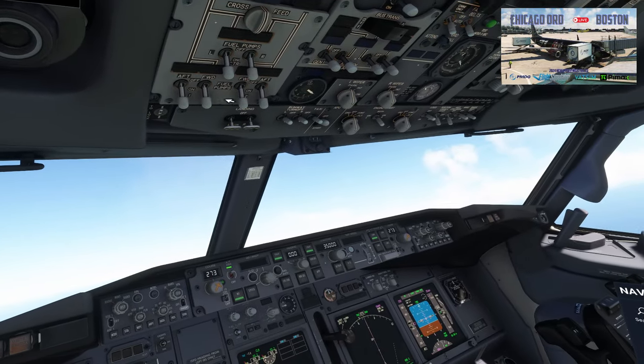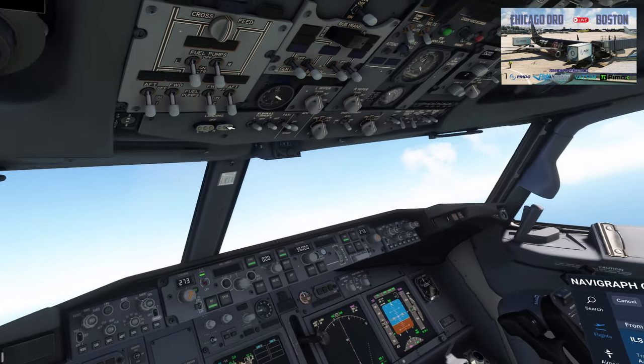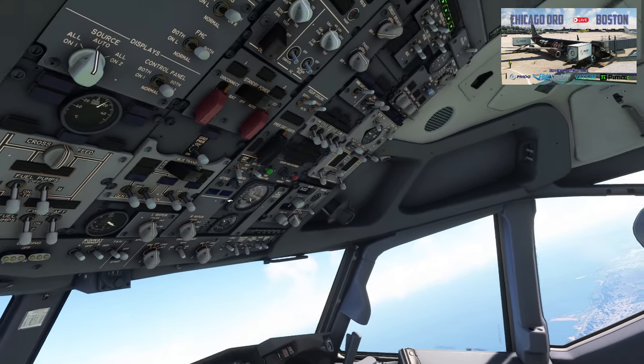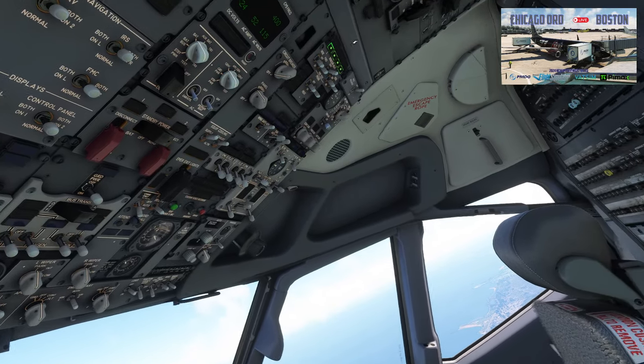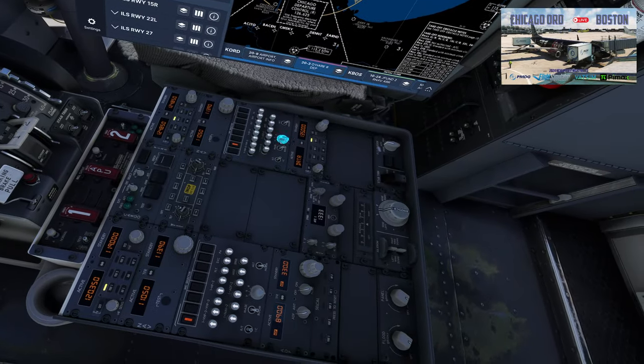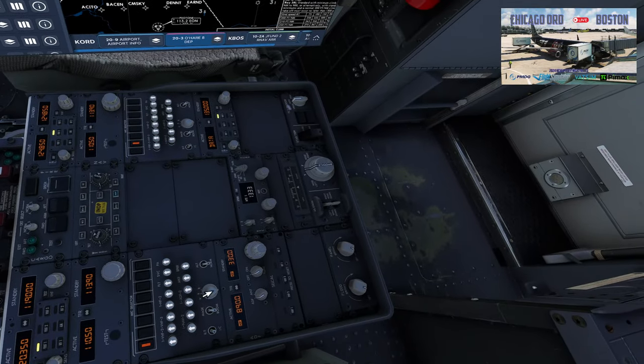350 set, we are good. Climbing through 10,000 now, so we can go through our 10,000 checks. Bang, bang, set. We can release the flight attendants. Let them start their service. We are good. No warnings above us, no warnings below us, no warnings on the panel. We are set.